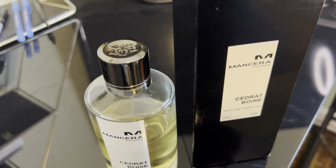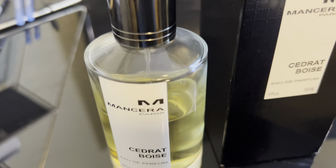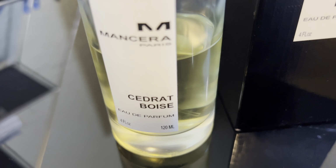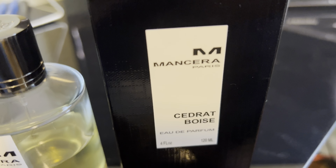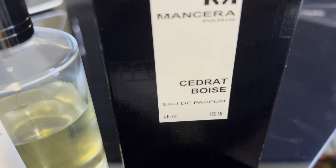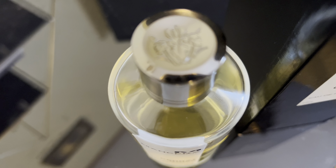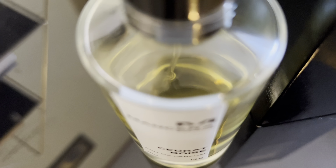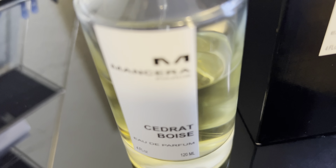Now let's look at the official note breakdown. At the top, you have Sicilian lemon, black currant, and bergamot. In the mid, you have fruity notes, patchouli leaf, and water jasmine. In the base, you have cedar, leather, sandalwood, vanilla, white musk, and moss.